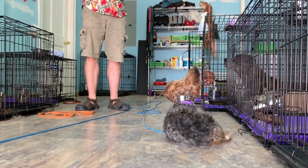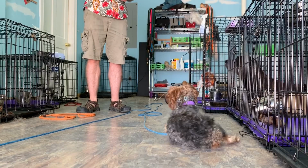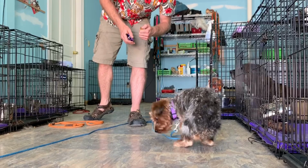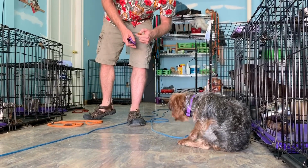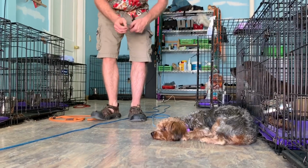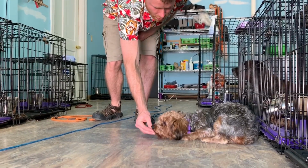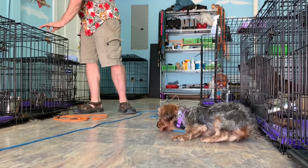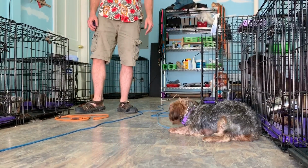Good. Okay. Good girl. She's got to learn how to take a treat. I haven't used a treat yet, but there. Down. Okay. Good. Yeah, that's a good girl.